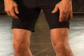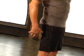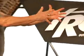Now you do it with me. Slightly bend your knees. Engage those quads. Pick up the toes, grip into the mat. Straighten the legs and try to pull those adductors together. Now, tuck your tailbone tight. Squeeze your glutes. Bring your arms out.